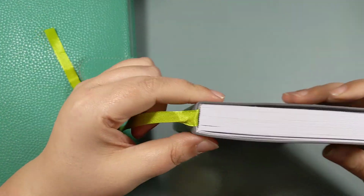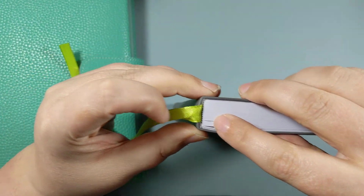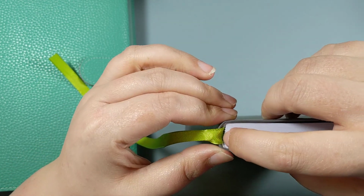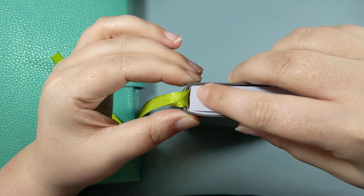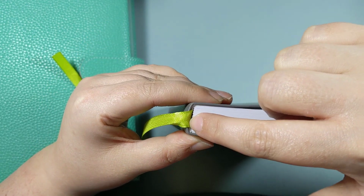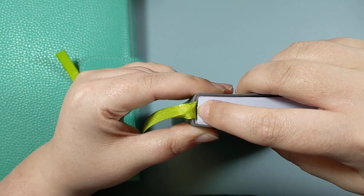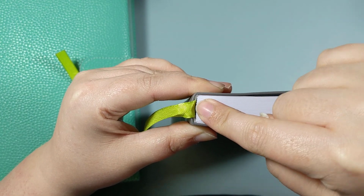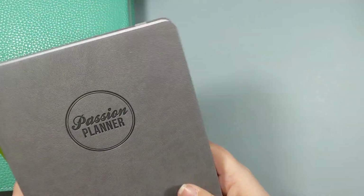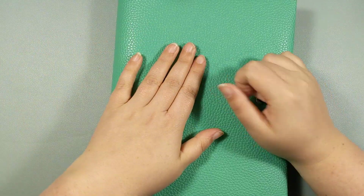So, yeah, I'm trying to explain what I did without actually doing it, just in case I want to use this. So, this tab here, the ribbon, is glued to a bit of paper that is then glued to these individual booklets that are all stitched together. So I cut the stitching, pulled all those individual booklets apart, opened them out, and then put them through a paper trimmer. Hole punched them and stuck them in here.